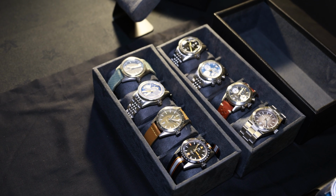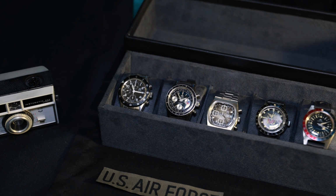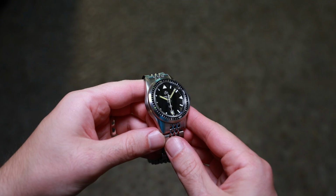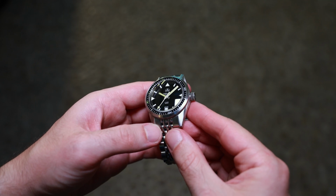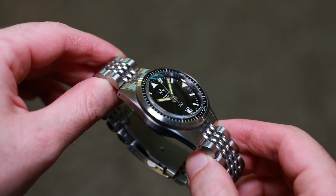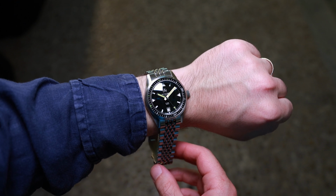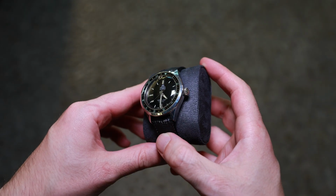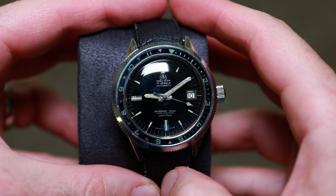Known for sports and dive watches, they were one of the unofficial suppliers of the US military during the Vietnam era. We had a look at the C1000 Mark II watch, which is a 39.5mm diver's watch with a 1000 meter water resistance and a bespoke Soprod movement. The C1000 is based on the 1964 Caribbean 1000, which was the first ever 1000 meter certified dive watch.